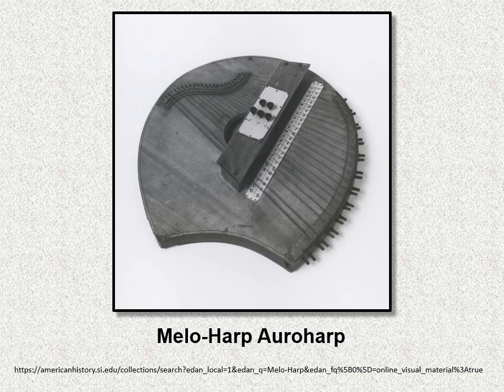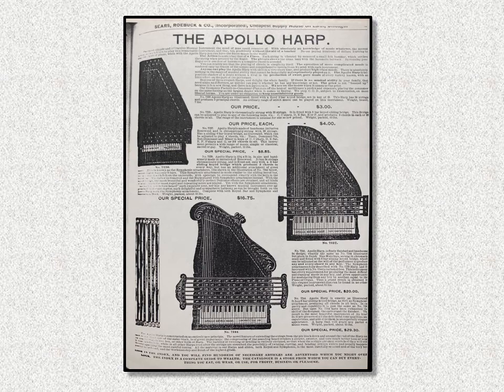Or something like a Mellow Harp, Oro harp. This is from the Smithsonian collection. See, single strings, there are no chords together. Or the Apollo harp, which was a funny way of having some sort of platform to make sure you hit the right string. But again, there are no chords here. These are single strings going from left to right.